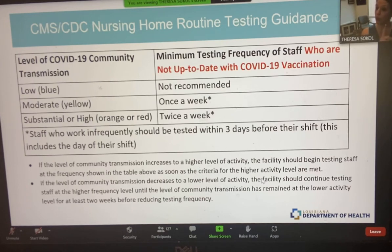However, when you go to check on your prescribed day of the week, if your community transmission has decreased, and it would decrease the frequency of testing, don't decrease yet. We want to see, and I'm including myself with CDC and CMS, they want to see that the community transmission stays at that lower level for 2 weeks.